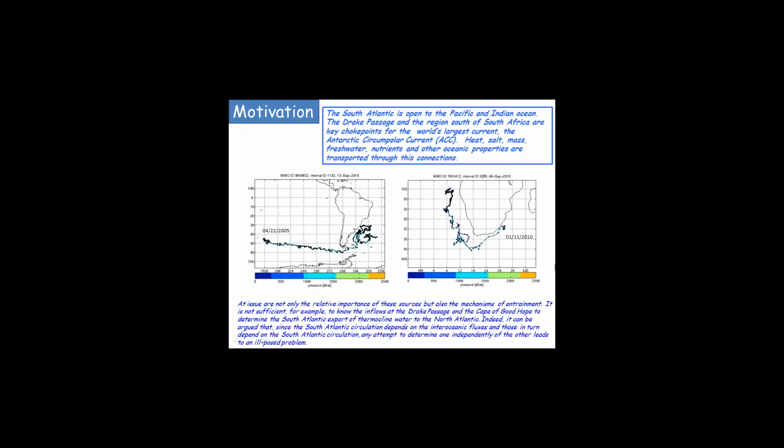These two figures I put here because I love the Argo floats and how they behave. This is an Argo float that was launched in April of 2005, then went through the Drake Passage in a loop, and here it is in the Atlantic. And this one started in 2010, and it shows the trajectory of the water at the level of intermediate water. So the Atlantic is open to both oceans, and as such, these places are choke points for one of the largest currents, the Agulhas Current.